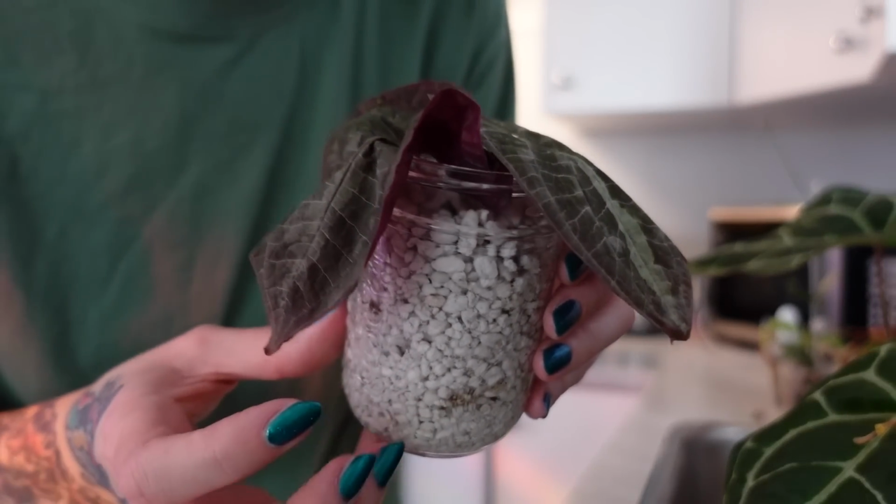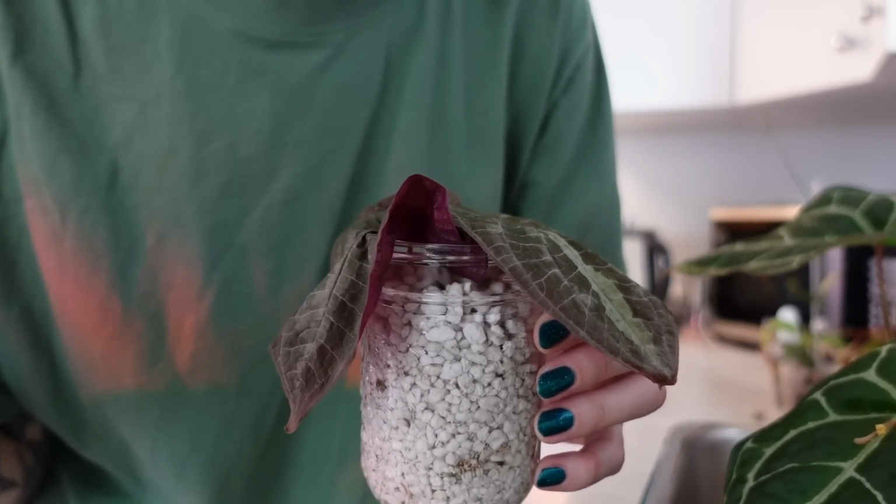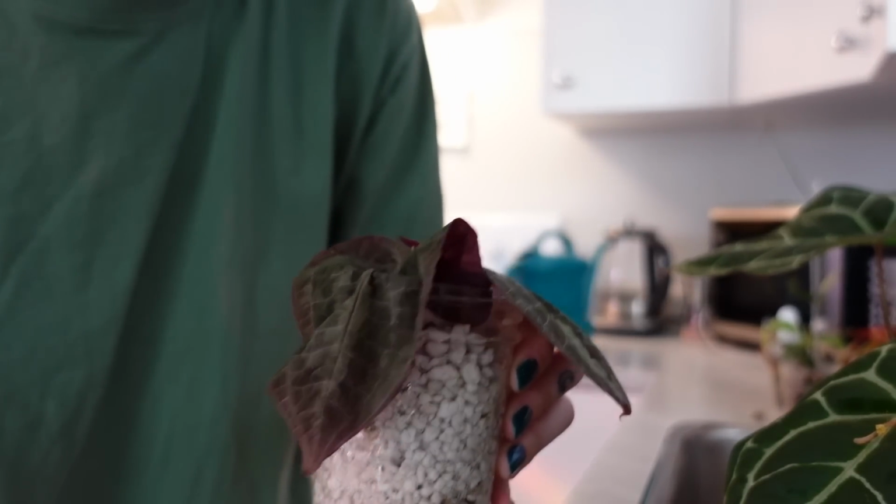I'm thinking about putting it in a Ziploc. Maybe I'll do that. The humidity in that cabinet's not bad. It's like 75, but I think a Ziploc will be even better.